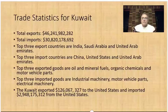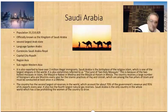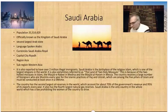The language spoken is Arabic, and the currency used is the Kuwaiti dinar. The total exports for Kuwait are $46,241,982,282. The total imports are $30,820,170,692. The top three export countries are India, Saudi Arabia, and United Arab Emirates. The top three import countries are China, United States, and United Arab Emirates. The top three exported goods are oil and mineral fuels, organic chemicals, and motor vehicle parts. The top three imported goods are industrial machinery, motor vehicle parts, and electrical machinery.